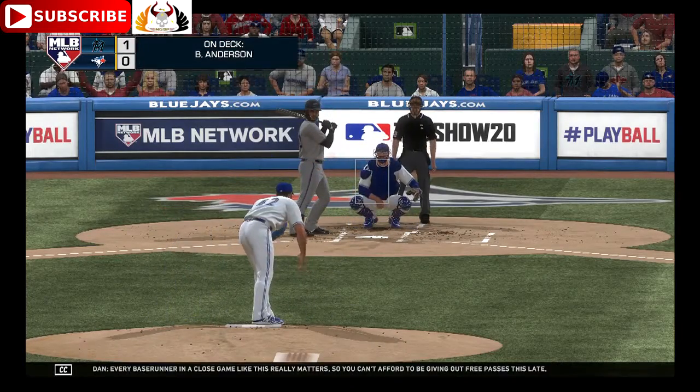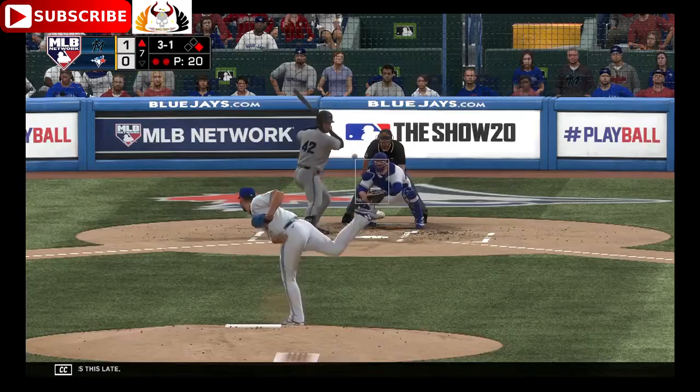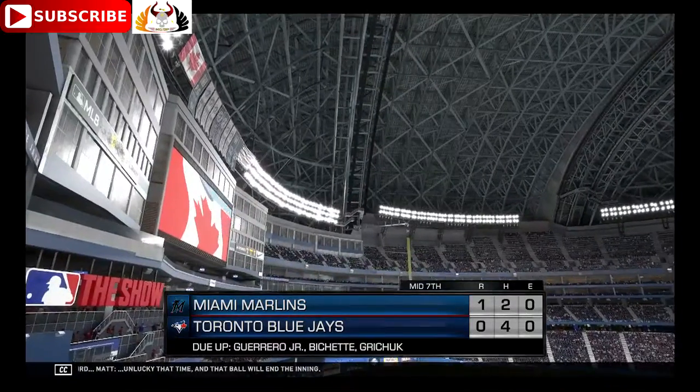Every base runner in a close game like this really matters, so you can't afford to be giving out free passes this late. Driven the other way, but caught down at third. Unlucky that time, and that ball will end the inning.